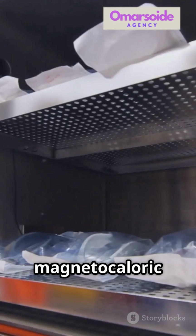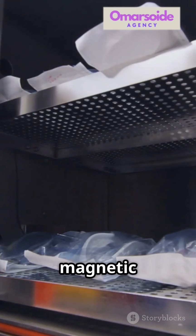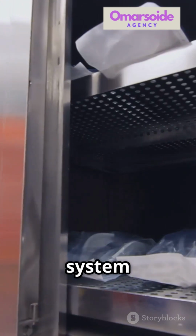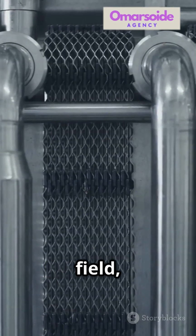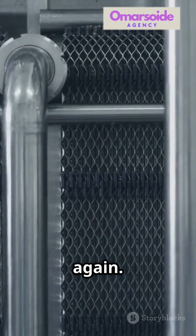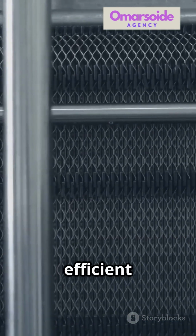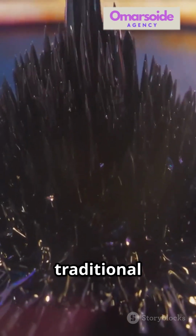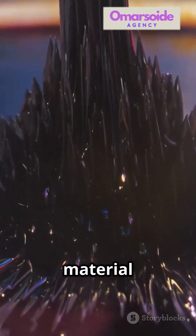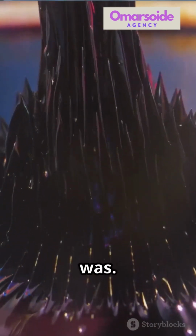That's the magnetocaloric effect in action. When you apply a magnetic field, the material's magnetic moments, tiny compass needles at the atomic level, line up, and the system releases heat. Remove the field, and the material cools down as the moments become disordered again. This cycle is the backbone of magnetic refrigeration, which is more efficient and environmentally friendly than traditional methods. But here's the thing. In all these cases, the material first heats up when the magnet is applied. That's the rule. Or at least it was.